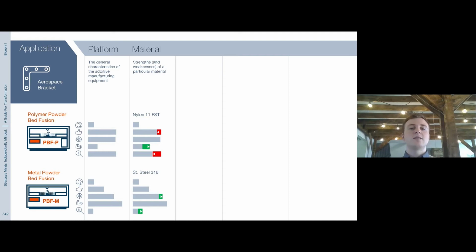But a technology isn't just its base platform. It's also the material used in that platform. The attributes of a material will impact the technology profile as we adjust the strengths and weaknesses of that particular material. If you look at the effect of selecting a flame retardant nylon 11, you can see the effect, right? So there's going to be a little bit of a decrease in surface quality typically, as it's a little bit more difficult material to sinter. You'll see an improvement in strength though, as nylon 11 is a fairly strong, robust material. And there'll be a little bit of a decrease in economics as well because there's more waste usually associated. So that's an example of how material will affect the technology technical profile.